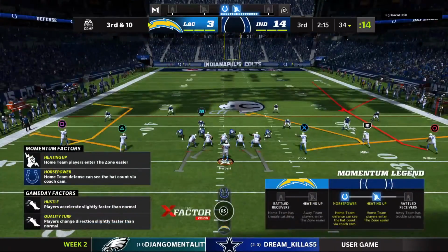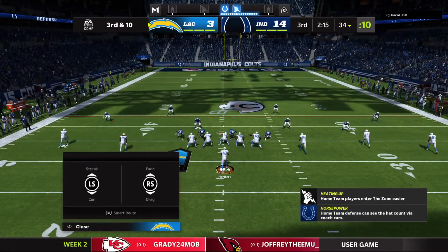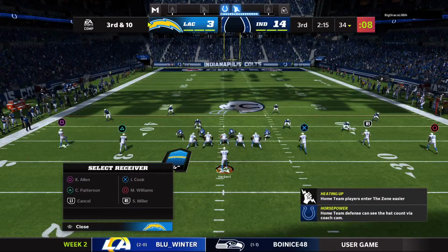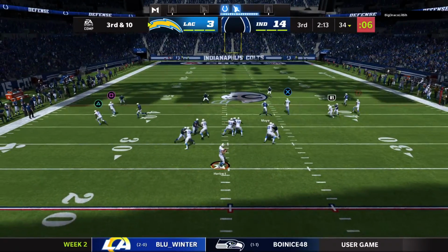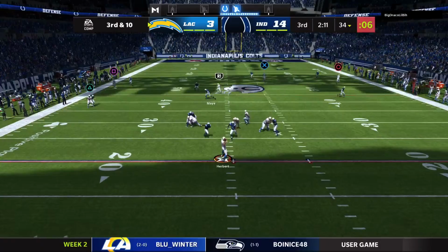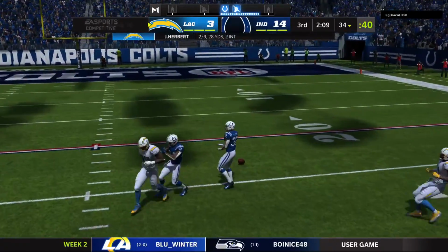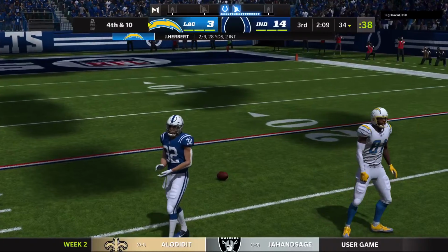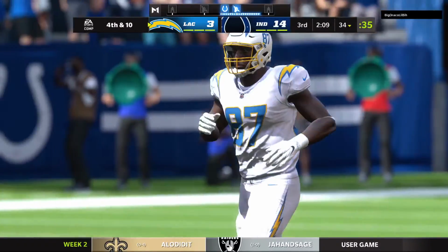This offense in desperate need of a conversion as they come up on 3rd down. Out of the gun, Herbert. He's going to fire one deep, middle of the field. And unable to connect, incomplete. Now give them credit, they took their shot, but it's going to bring up 4th down.